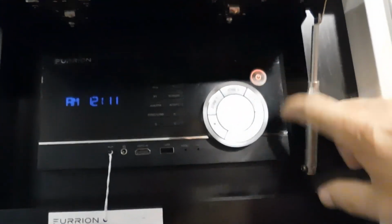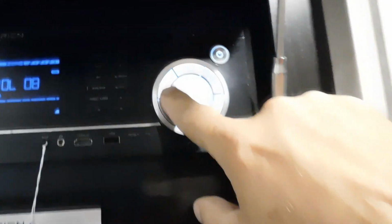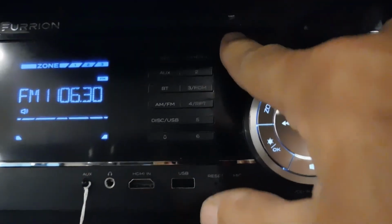The entertainment center, upper hand right. Here's where you turn it on. Turn it up and down here. 3 different zones. You can play your music indoors, outdoors, or both. Shows channels, HDMI. This will play a DVD, CD player. Coming down to your Insignia television here. It's on a mount.